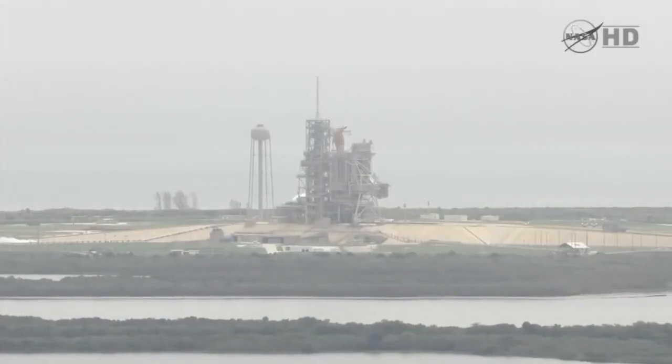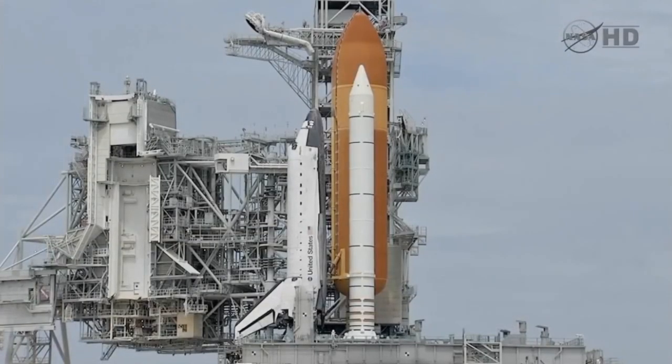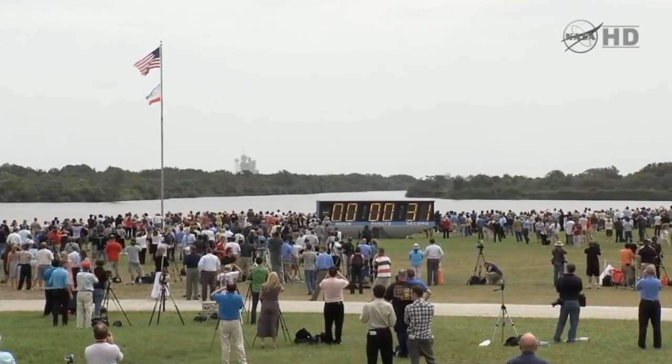T minus 40 seconds, handing off to Atlantis' computers at T minus 31. T minus 35, 33, partial hold at T minus 31 seconds due to a failure. And we have had a failure. Ground lock sequencer retract switches.